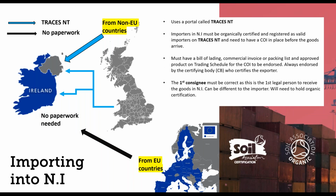So now I will talk you through importing into Northern Ireland, because there is now a bit of a nuance and a shift that has happened. As Northern Ireland, like I mentioned earlier, is now in both customs unions, it will require a change of procedure. So it will now require you to use a Traces NT portal and a COI on that.